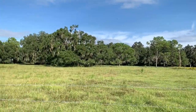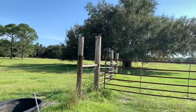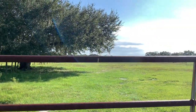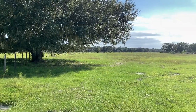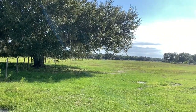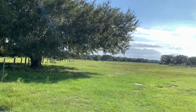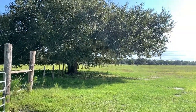It looks like we found a pasture where they keep a lot of the cows. And if you look way, way in the distance, you can see a bunch of cows. And I actually kind of knew about this place already. I just wanted to surprise you guys. And I was hoping that the cows were going to be up a lot closer because they'll usually hang out right here under this tree in the shade.